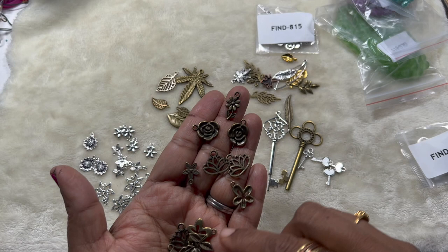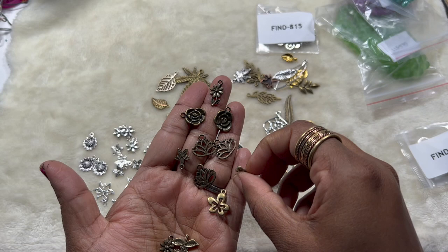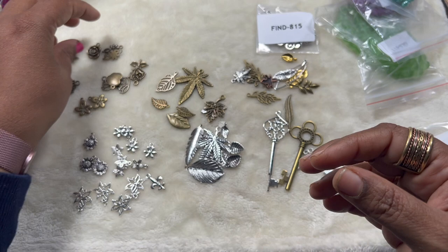And this we had here in silver, the same pattern. Okay, three lotus charms. I love that. Okay, this is how it is supposed to be. Good. And we have two of these flowers as well. So that's that, and we have a rose. I really like this a lot. All of them are very pretty.